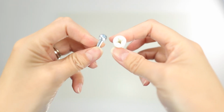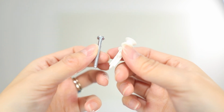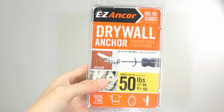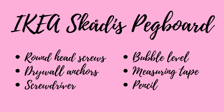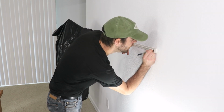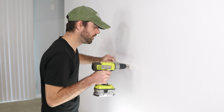You will need screws with a round head like this, but they were barely large enough, so go up a size or 2. They came with drywall anchors to help hold up the weight of the pegboard against the wall. Here's a list of supplies we recommend you have on hand. Got a power screwdriver? Even better. James lined up the first mounting rail using the level and marking the screw holes. He inserted the wall anchors, then the rail with the screws.